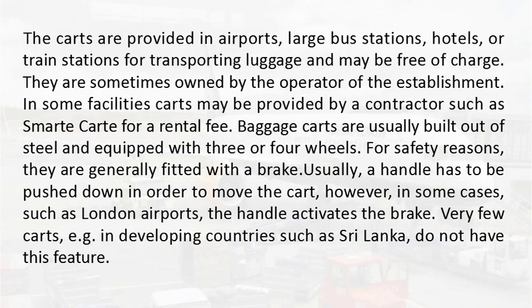Baggage carts are usually built out of steel and equipped with 3 or 4 wheels. For safety reasons, they are generally fitted with a brake. Usually, a handle has to be pushed down in order to move the cart. However, in some cases, such as London airports, the handle activates the brake. Very few carts, for example in developing countries such as Sri Lanka, do not have this feature.